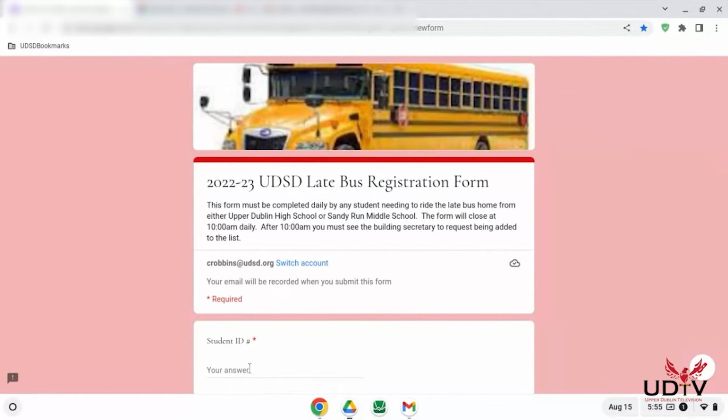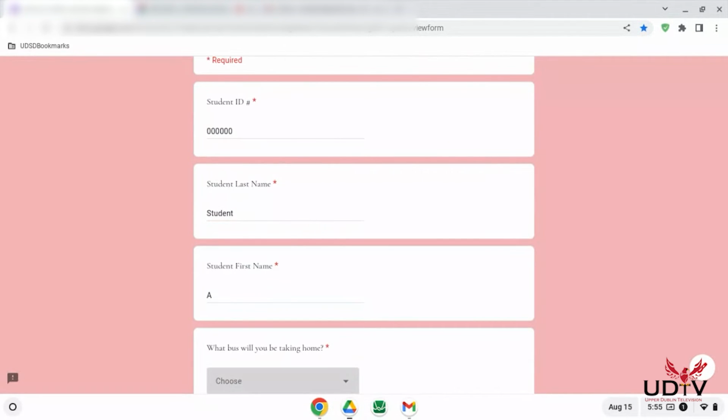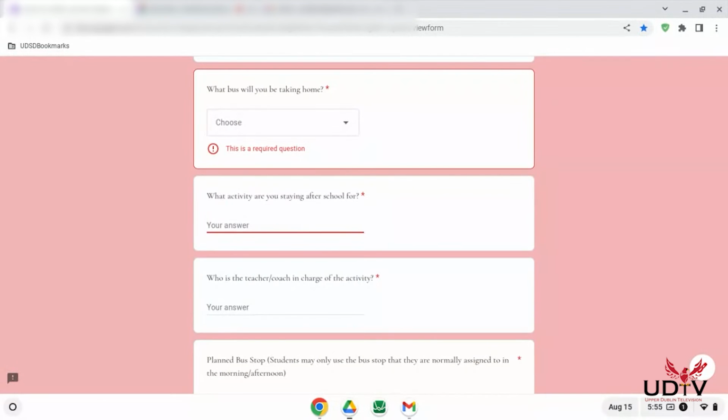Once you're in there, you're going to enter your student ID, your last name, first name, and then you're going to select which bus you're going to take home. You're going to put what activity you're staying after for. It can't be sports. It needs to be the actual activity. In this case, we'll say tennis.